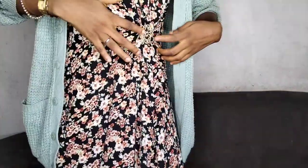And yeah, the outfit of the day is a maxi skirt I purchased from New Look. I wear it with my gray Balenciaga boots. Then I went for this cardigan over it. So yeah, it's a very simple look.